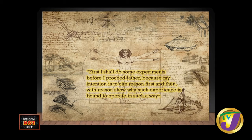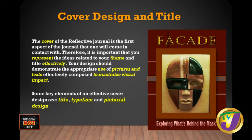Exactly. We want to bring that point home. If it wasn't for his journals, we wouldn't know. We would not know. And so I am truly grateful for his contributions. And we hope that we will see some of our Jamaican students putting things out there that would be considered comparable to that of a Leonardo da Vinci.